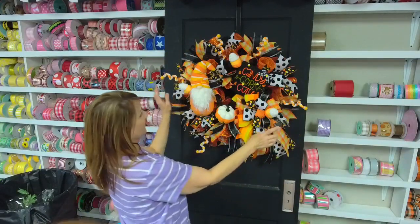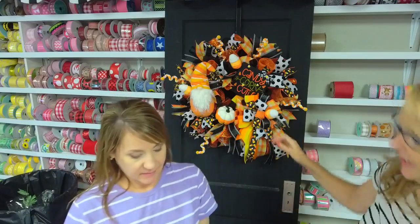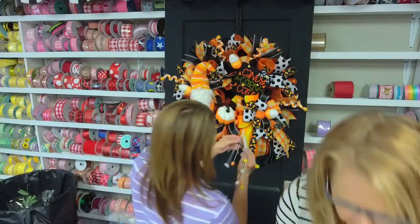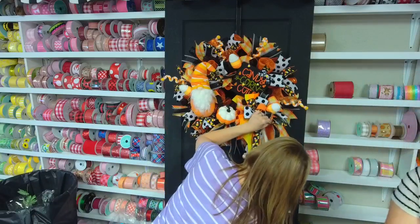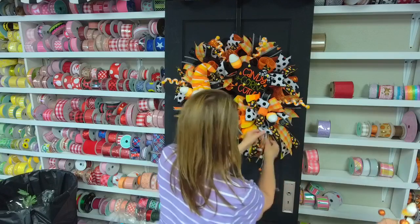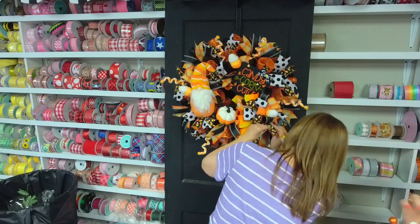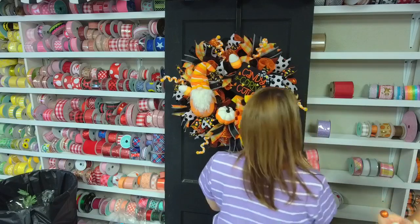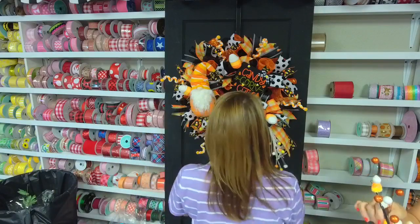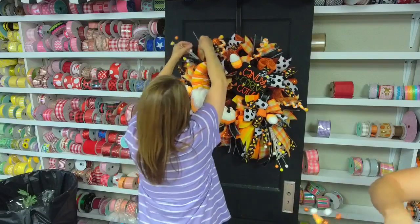Okay, look how cute these are. Coming out of the bow is just precious. So cute. I'm wondering if we stick some of this down here too. I may like this, I may not like this. Yep, I like it. It's got these little stick things. We love the little stick things. So if I put some here, I'm going to put some up here, diagonal from it.